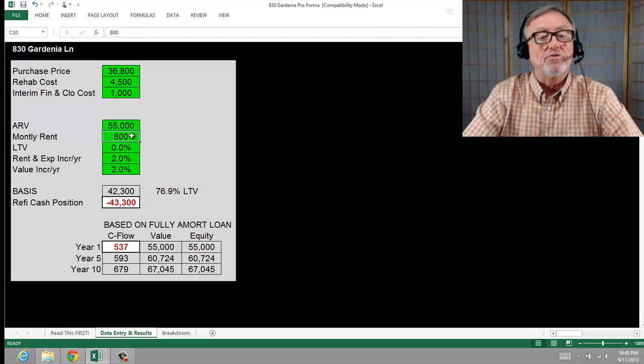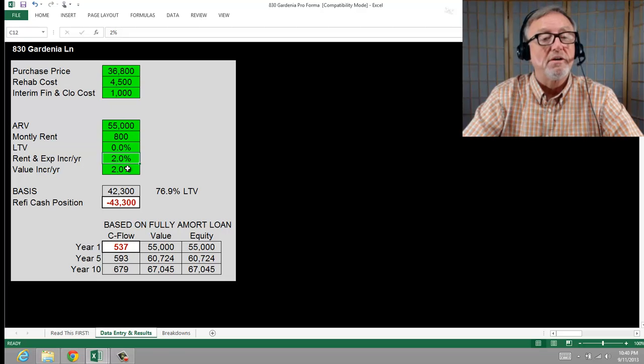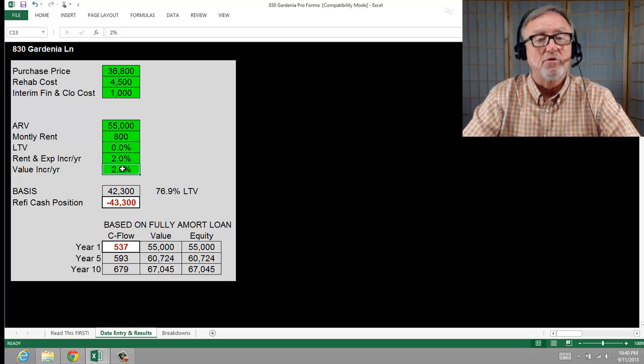The rent, it's a 3-bedroom, 1-bath with a garage, with a front porch, and it's on the creek. I would say about $800 a month. I'm doing this pro forma here the first time, assuming that you bought it for cash. I've got a 2% rent and expense increase per year and a value increase per year of about 2% for the purpose of the pro forma. This is simply an inflation factor.